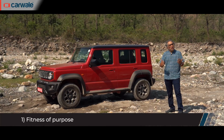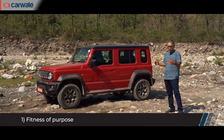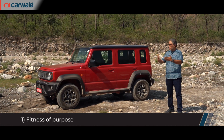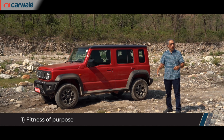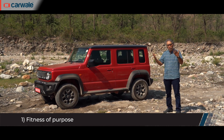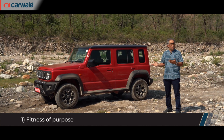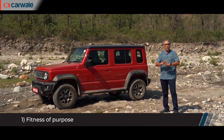But it is not a second car in the house. It is not the third car in the house. It will probably be your only car in the house. And so it will have to do more than just come into the wilderness like this and go over rocks and go through streams. It will have to take you to work. It will have to go to the mall with kids. And it is a 4-seater, so if you're a nuclear family, of course, you can fit people into that. So on that front, I think as an off-roader, there is no doubt.